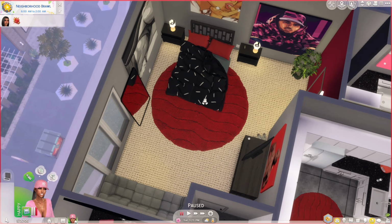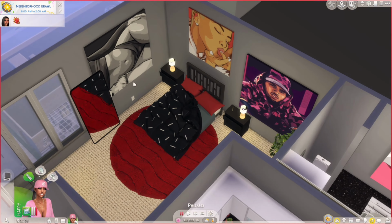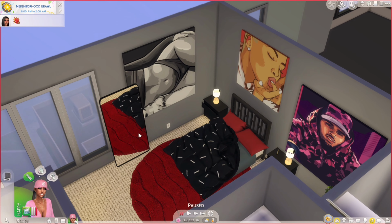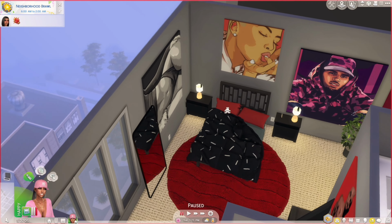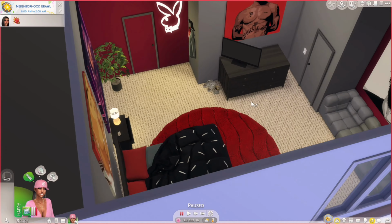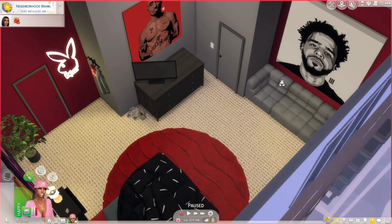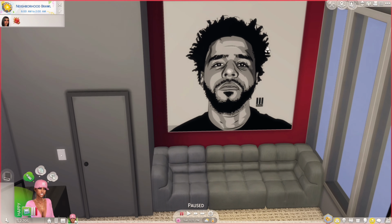Here is his room right here. I freaking love this bed so much. I just love how I did this. So he's got a little mirror, he got, you know, curviness above his bed. He got her, he got Chris Brown, Tupac, his little TV. Then he's got another little couch area right here. Then we got J. Cole over it.